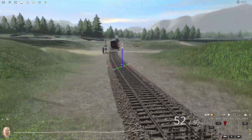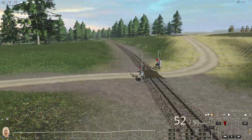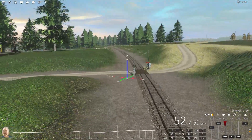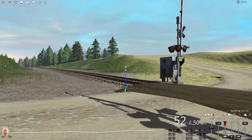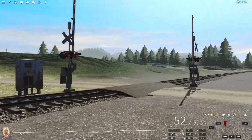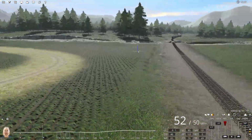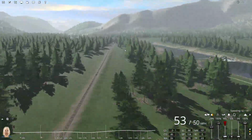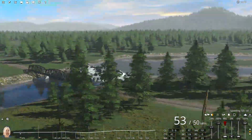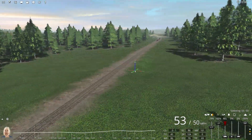So there's another thing that I noticed. The grades definitely have some hard switches. Like right there, you go from a 1 point something percent downgrade to flat, so you can see the car kind of jump from grade to grade. It's little stuff like that with these bigger routes that you're gonna have to watch and fix at your own pace.